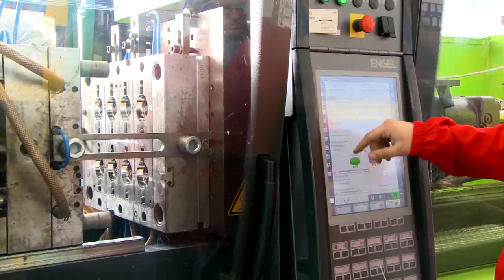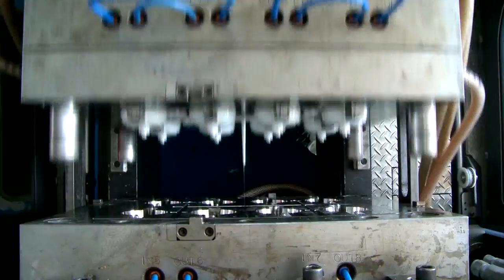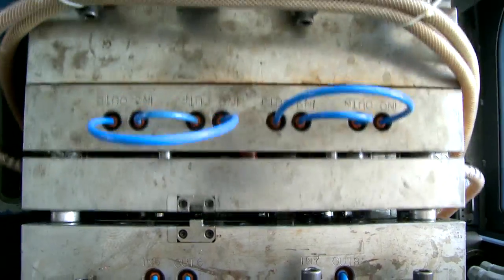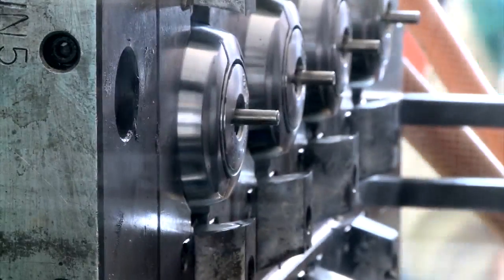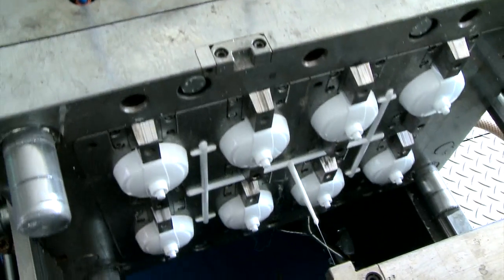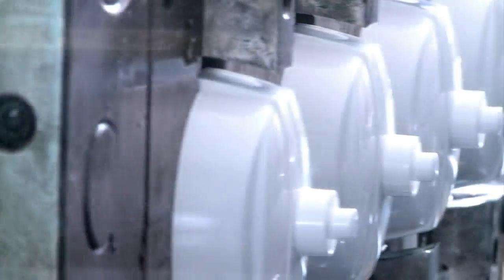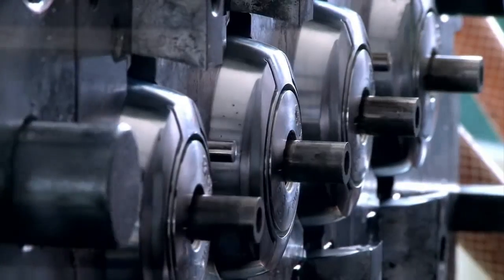Meanwhile, another department produces all components of the cap with injection molding machines. Plastic material melts during injection printing. It's injected under high pressure into a sealed mold, which is then opened after the product has cooled down.